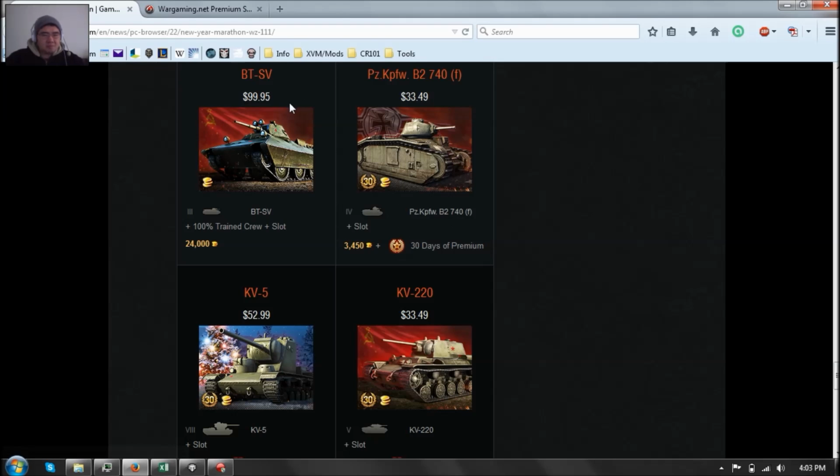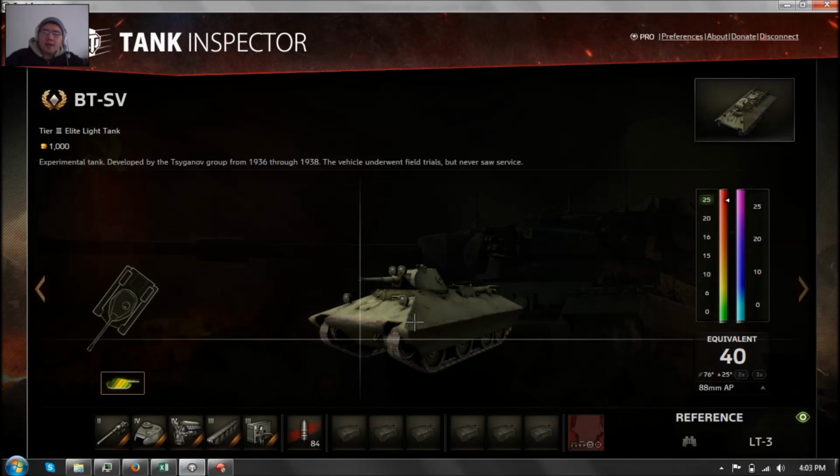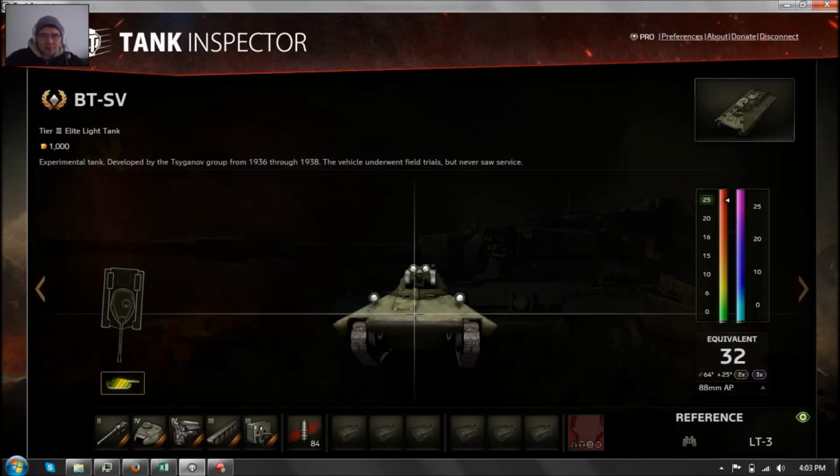It is the priciest of all of them, $100. And I put a spreadsheet of all the values so you can compare it later. But let's look at the armor first. So the BTSV has decent frontal armor. It is like the IS-6 at tier 3. So it has 25mm at the front, well sloped.